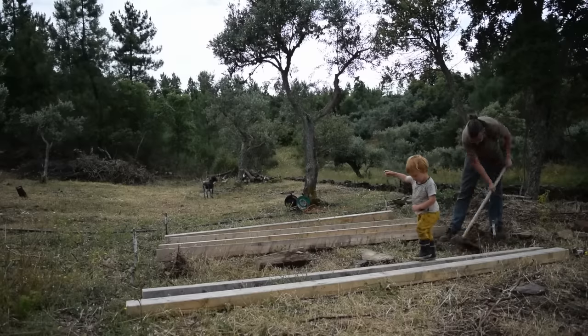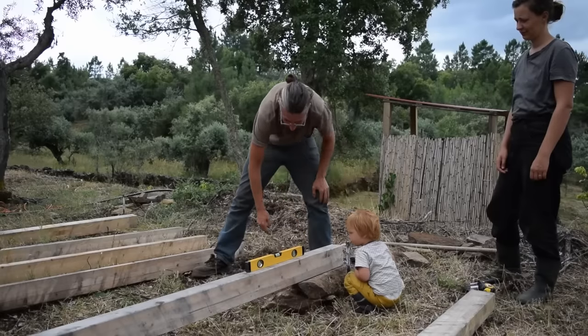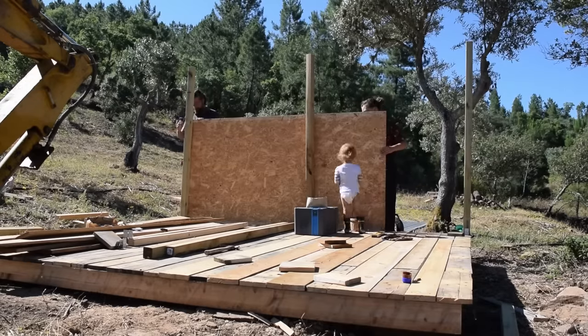Because the summers get so hot here, we also decided to build an outdoor kitchen close to our yurt. It has evolved and grown over the years and provided us with a great space to enjoy our home-cooked meals. So welcome to our new outdoor kitchen. I'll show you around.